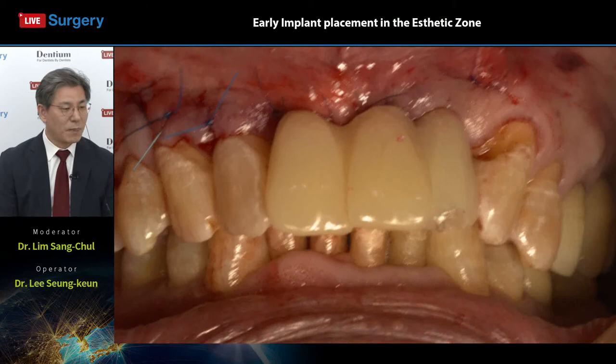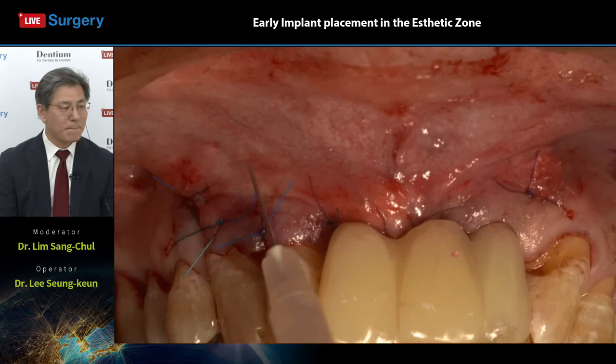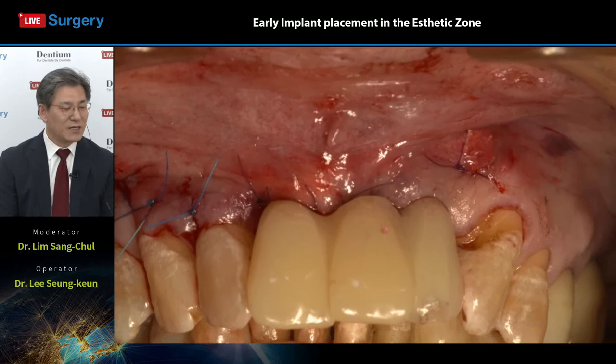After periosteal releasing incision, the patient may get swelling, so to reduce the swelling I will inject a steroid, what we call dexamethasone. Dexamethasone.